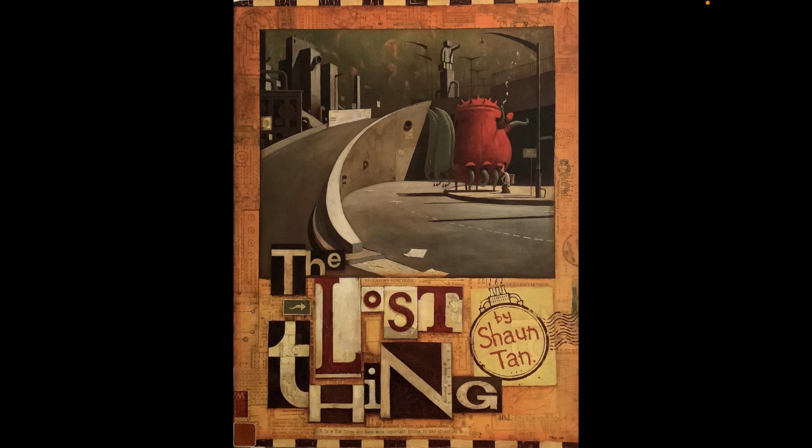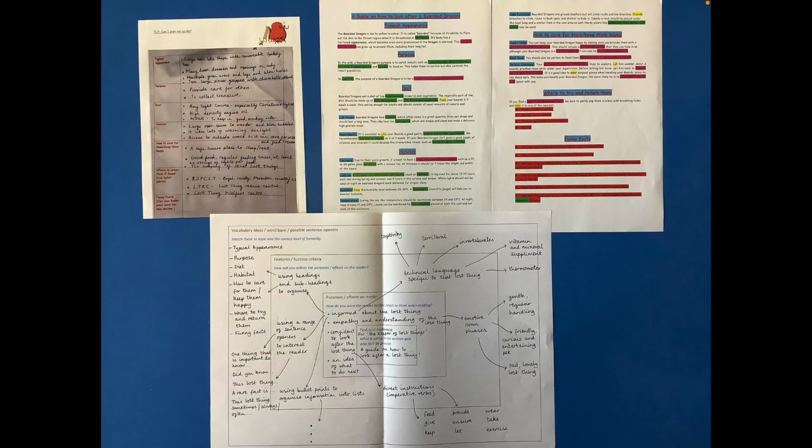Well done, Year 4, fantastic spelling practice. We're now going to move on to the rest of our lesson, which goes back to our work on the guide on how to look after your lost thing. So today's lesson is all about taking all of those bits that we've been working on over the last couple of weeks and putting them together to make our guide on how to look after our lost thing. So I've collected together all the things I'm going to need in front of me to help me.